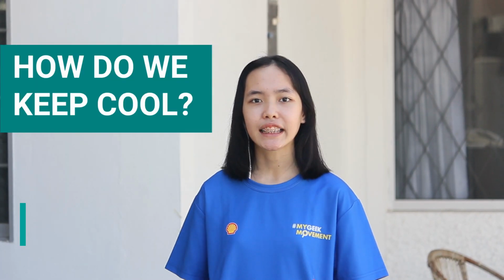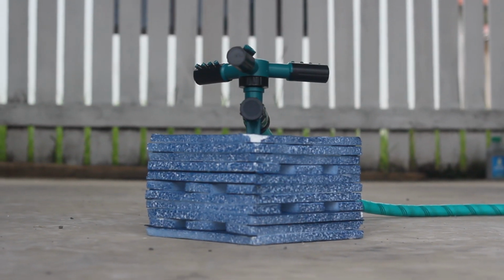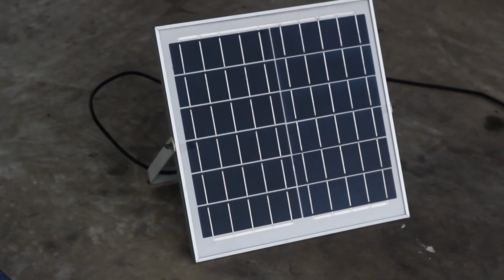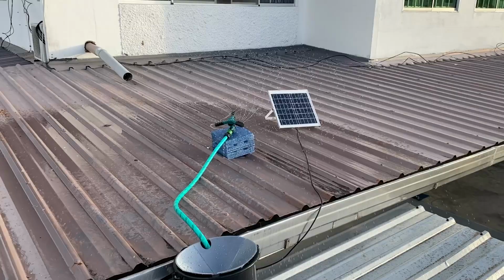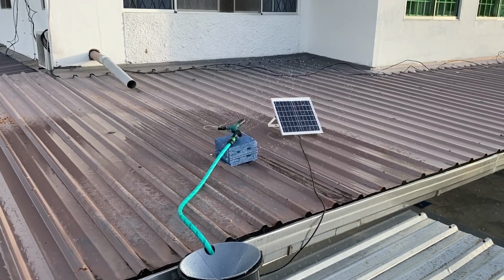So, how do we keep cool at home without using up a large amount of money or energy? We have just the solution for you and it's right on top of our heads. Chillax is an automated and eco-friendly sprinkler system that cools down your house.